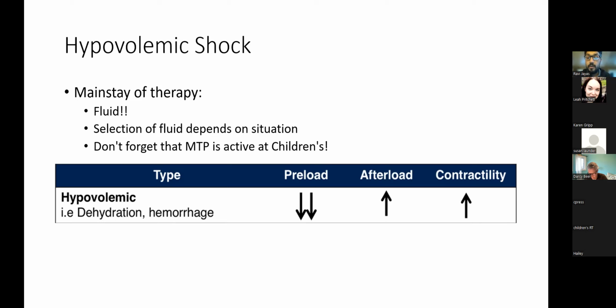But primarily what you're really trying to work with here is that you've got a significant drop in your preload, and all of that filling needs to be replaced in order to actually be able to have the body function appropriately. So ongoing fluid administration, and then using pressors if you need to, as a Band-Aid to help give you time to continue giving all of that fluid that's needed. Because your afterload and contractility aren't necessarily directly impaired by all of that. It's that they're able to manage that if they have the appropriate volume available.